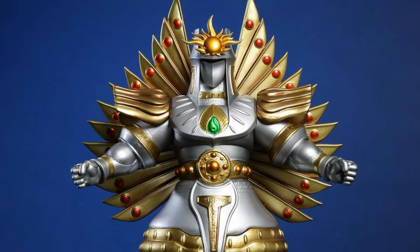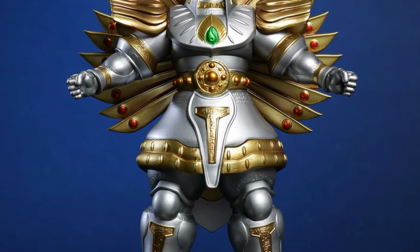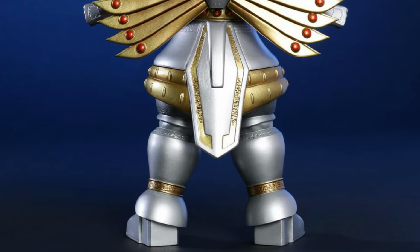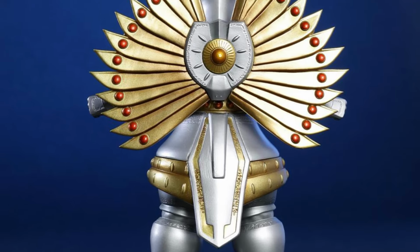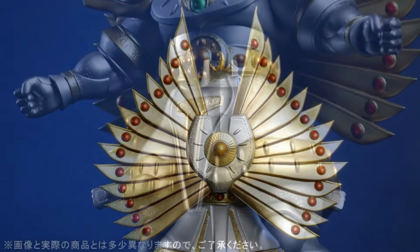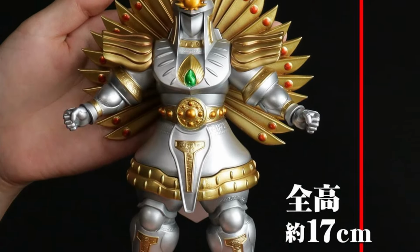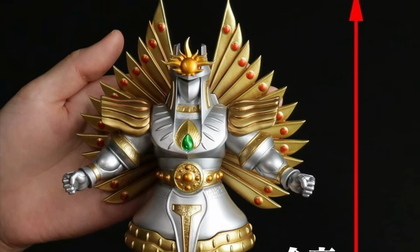This week, X Plus put up their Toho Maniacs Yamata no Orochi, the 8-headed dragon. I've always wanted a figure of this guy. We were supposed to get an SH MonsterArts so long ago, but I really, really want this. I hope X Plus North America does get this one, because it is a must-have in my opinion. If I could get it, I'm definitely gonna try to get it. I want this more than any of the other Toho Maniacs thus far. So yeah, fingers crossed that I'm able to get this.